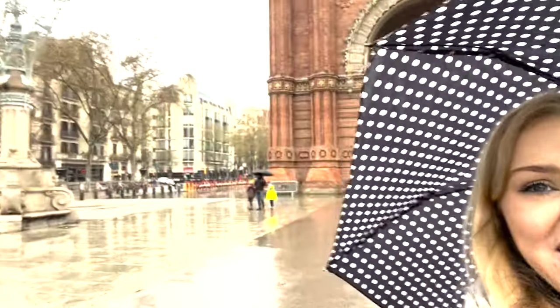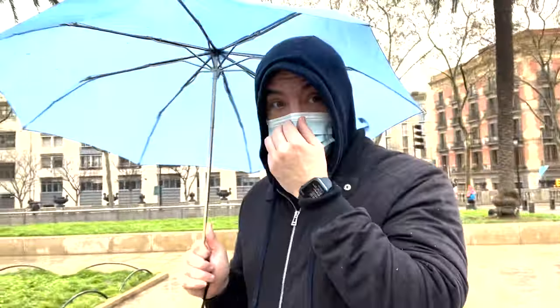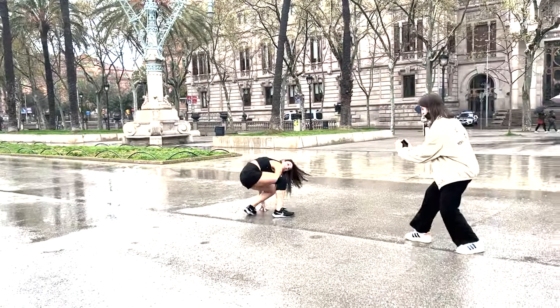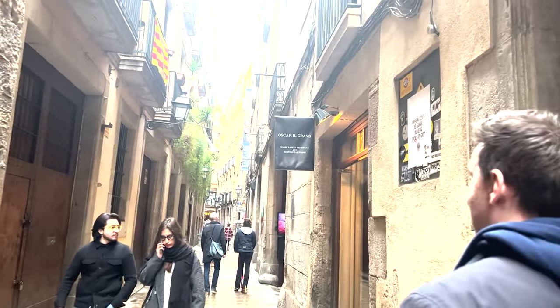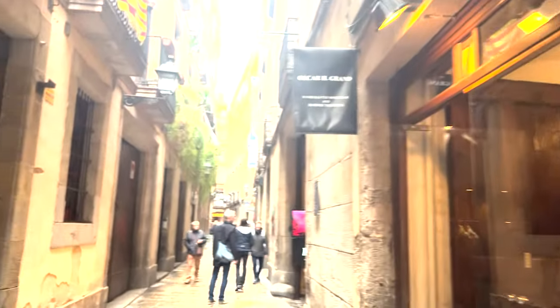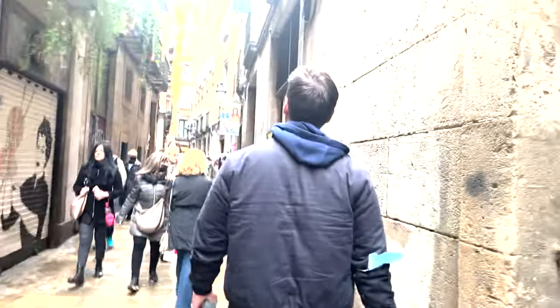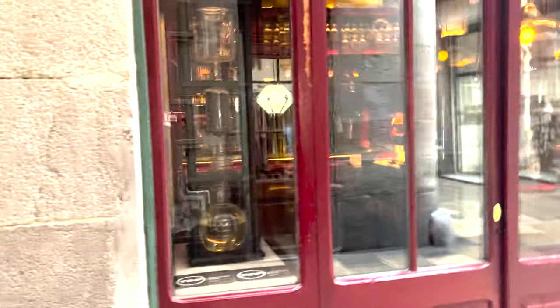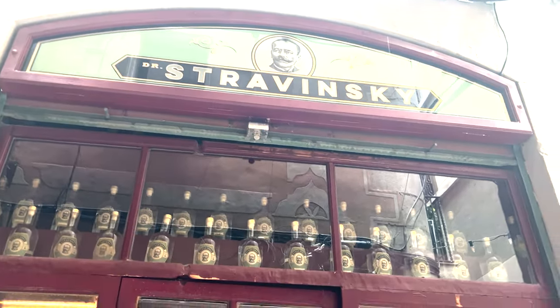Someone's not a very happy cat over here because it's raining. Not happy, are you? Not impressed. Called Second Wind Cat. You're excited about this, aren't you? Dr. Stravinsky. A very mustachioed cat.